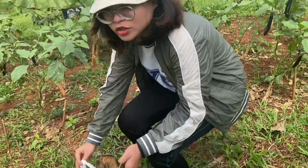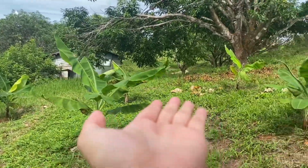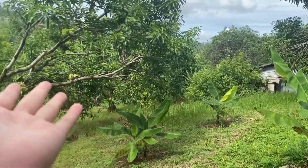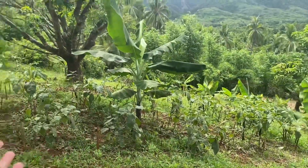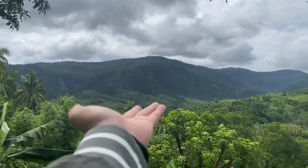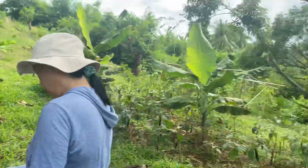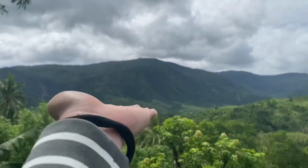Okay. So I think we're done. This is what our farm looks like. We have a banana plantation and then mangoes and then there's a random garden here and there. And then we're facing the great Mount Redondo.